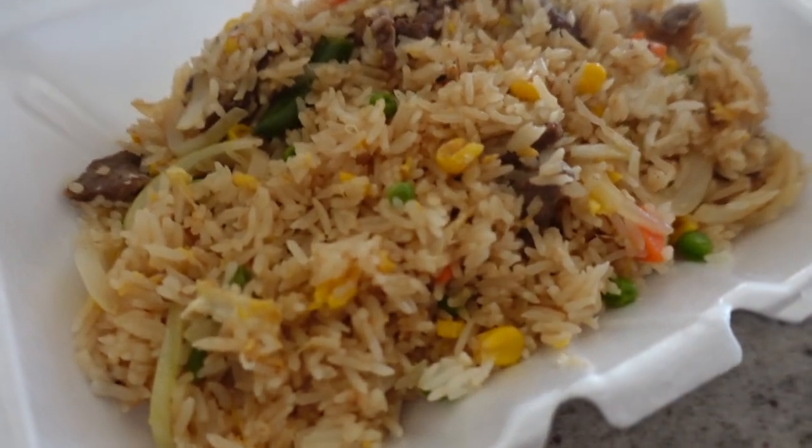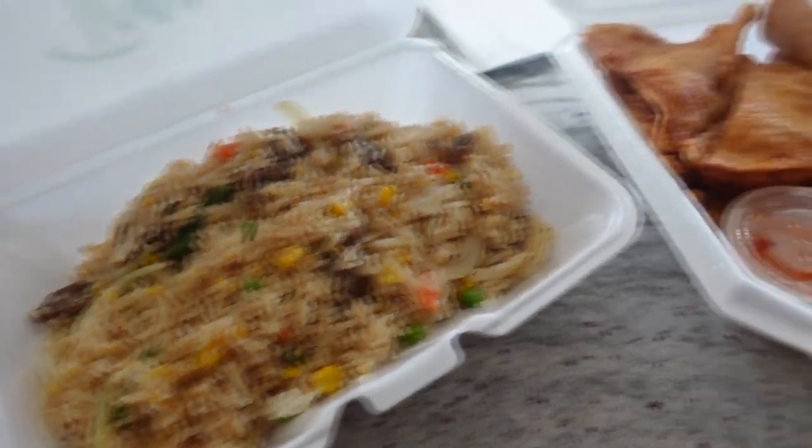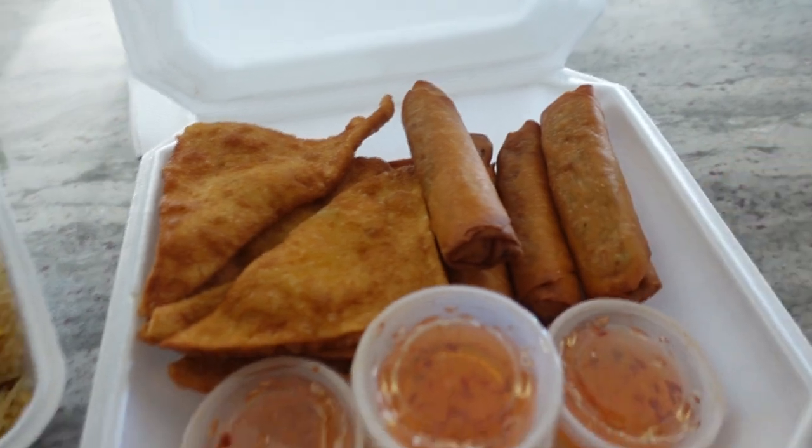Okay. Look what Tom got. It looks like cow pot. Is it? I don't know. I got the... It's like fried rice? Beef fried rice. These are yummy. Yum.